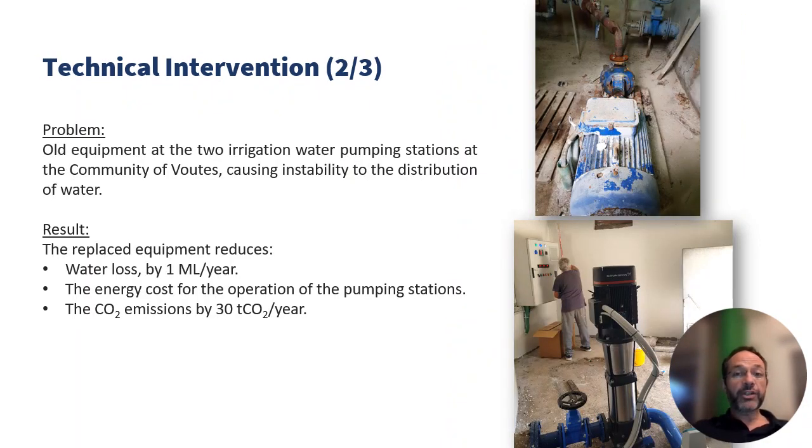The second part of the technical intervention concerned the pumping stations at the community of Voutes. There, because of the very old equipment, as you can see in the photo above, it was a case of instability in the system, causing again outages and damages. And so new equipment was installed with inverters for energy efficiency. And the result was again saving water, 1 million liters a year, saving energy and reducing the carbon footprint.